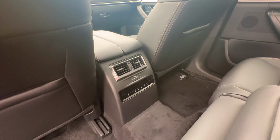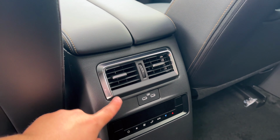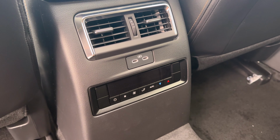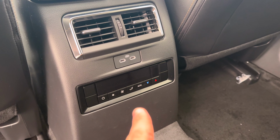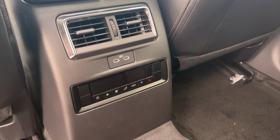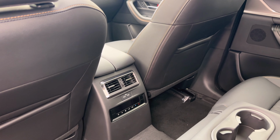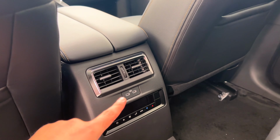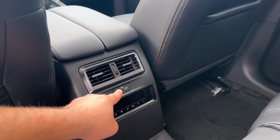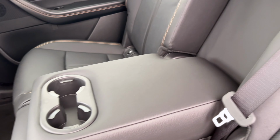Back here there is the vents. Love the chrome finish. 2 USB Type-Cs, and there is the climate controls. It does have climate control, fan speed, the automatic function, off on, temperature, and there is pockets behind the seats, passenger and driver, and each row gets 2 USB Type-Cs. So in the middle console there's 2 USB Type-Cs, there's 2 USBs back here, and there is 2 USBs back there, as I showed you guys.